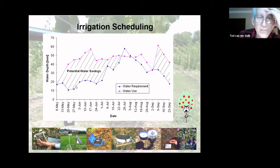This is the water requirement that we were actually calculating at the time using climate data and other things about what the crop demand should be. And this is actually what the producers were running their systems at. So what's under this line is water that's been applied that doesn't need to be applied. Now this would be an extreme situation. We picked a person that was obviously not scheduling at all, just running the system pretty well all the time, and basically using a lot of water that it didn't have to use.